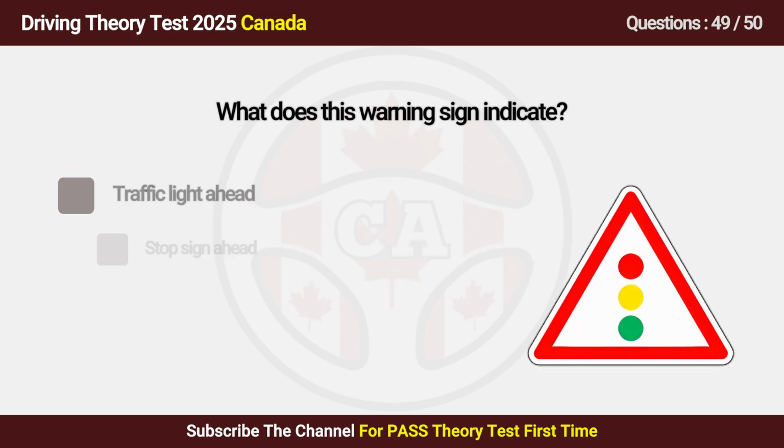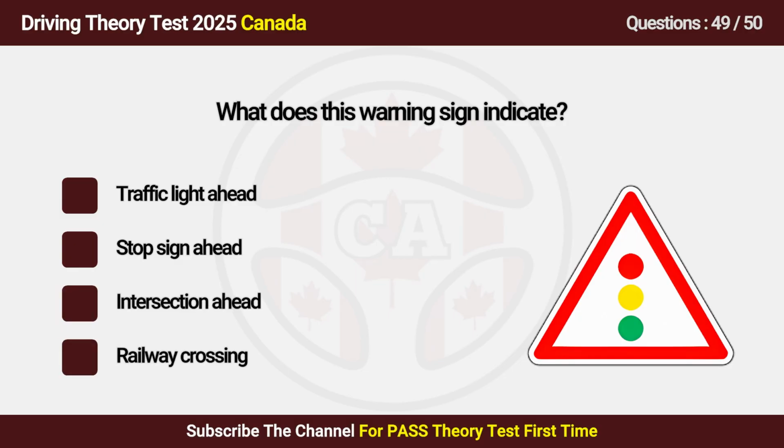Question 49. What does this warning sign indicate? A, traffic light ahead. B, stop sign ahead. C, intersection ahead. D, railway crossing.